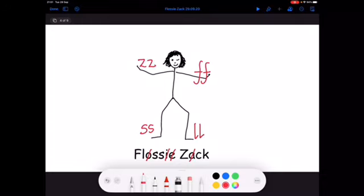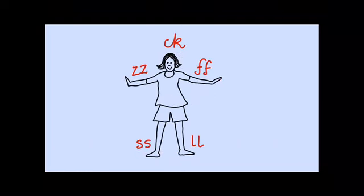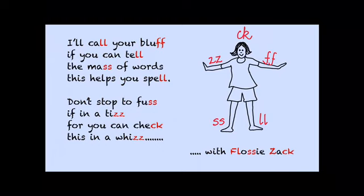and we do not double the C or the K, but we use them together to represent the sound k at the end of a one-beat short vowel word. So, next time you are spelling a short word with a short vowel sound, that's a, e, i, o, or u, then remember Flossie.